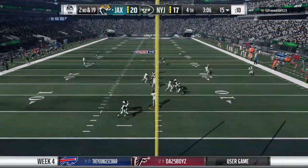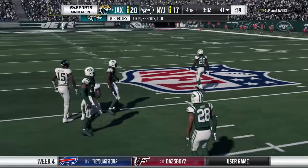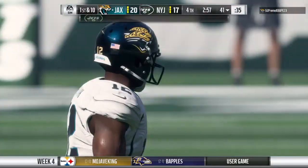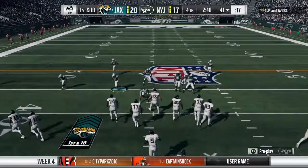Borrell's going to throw. And he finds a man with a crossing route. And he's brought down after a good gain. A good pickup there, 26 yards. Some good games going on in the early window. This might be the best of the bunch.